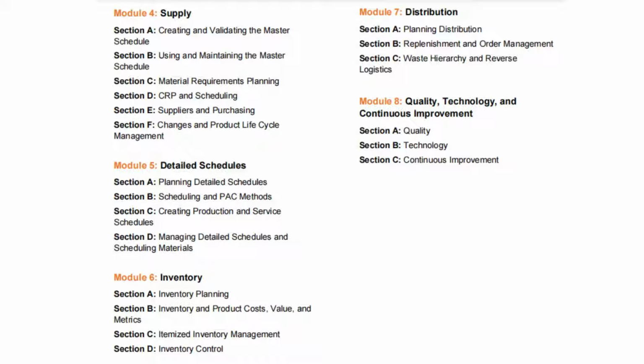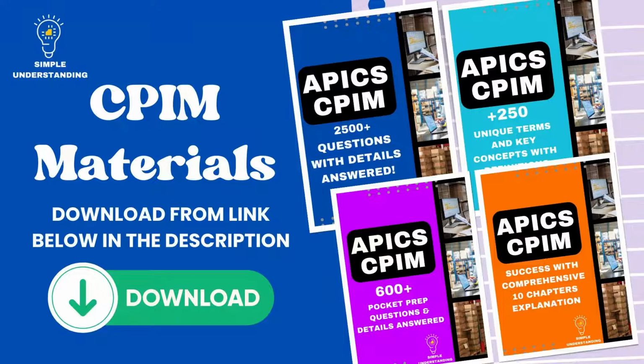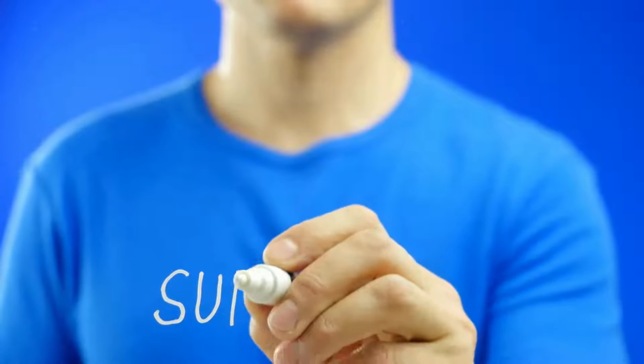Module 8, Quality, Technology, and Continuous Improvement. Section A, Quality. Section B, Technology. Section C, Continuous Improvement. Each module is meticulously designed to provide you with in-depth knowledge and practical skills. In our video course, we will break down every module with detailed explanations for each section and real examples, and we end each section with practice test questions and explained answers.